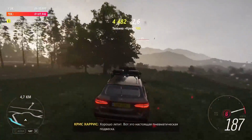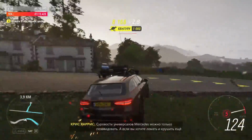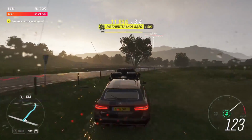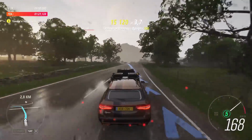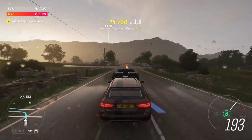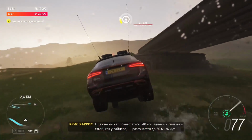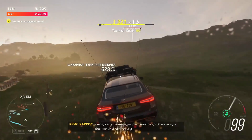That's some proper hang time. Actual air suspension. Well, it is a Mercedes wagon, so it's tough. And if you really want to smash stuff up, there's even a pickaxe in the back. It also has 340 horsepower, more torque than a cruise ship, and gets to 60 miles an hour in just over 5 seconds.